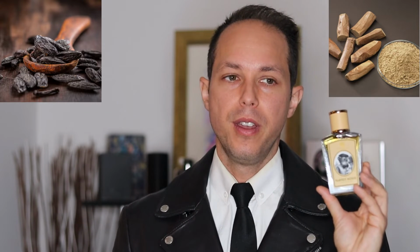Now what matters, of course, is the scent, and let's talk about the main highlighted notes. The main dominating note in this fragrance is vanilla, and I'm going to have to put into brackets with the vanilla here, tonka bean and sandalwood. So the vanilla here is going to be sweet, syrupy, and creamy, but it's going to have all these different aspects due to the tonka bean and the sandalwood.